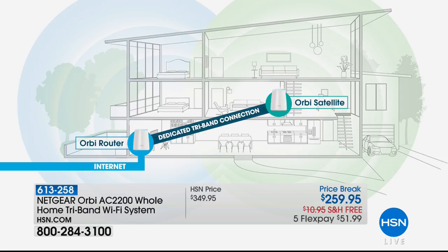It works on one band, so it's a smooth communication. Both of those are the same power, the same speed, and they run on one network, not two or three different networks. So it doesn't matter where it is in your house. It's like having a router in every single room. It's high-speed Wi-Fi for your whole house. No more dead zones, no more buffering, upstairs, downstairs, and even outside.